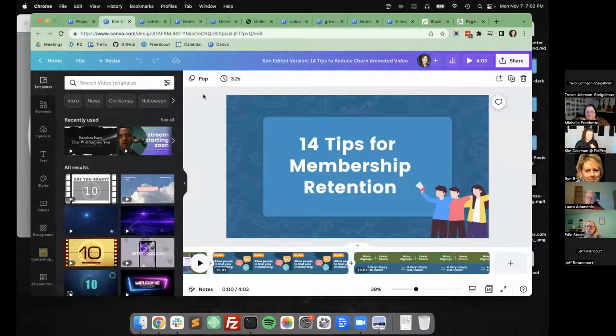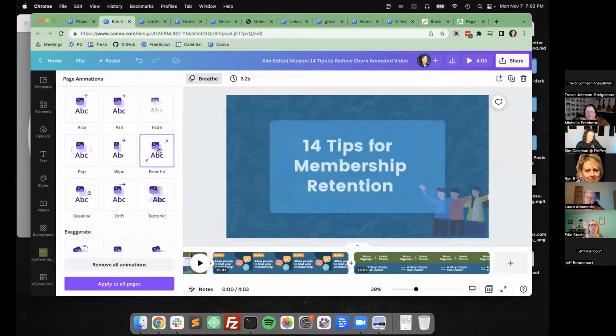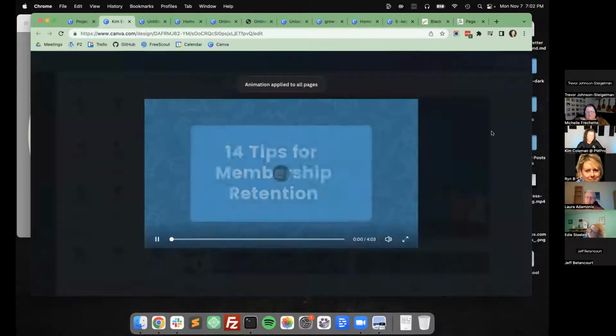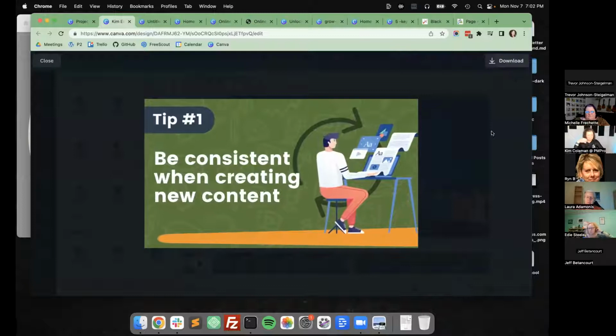And then the animations are called here. They're page level animations called Pop. So let's say I wanted to change it to this Breathe animation. And it just changes through the whole thing. I'm not individually having to click each thing. This isn't like Flash. I'm not having to manually do all of these animations, it's just doing it for me.